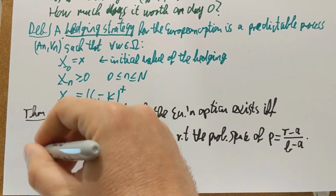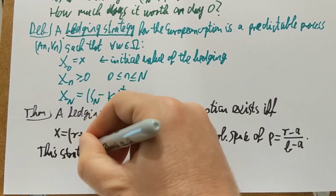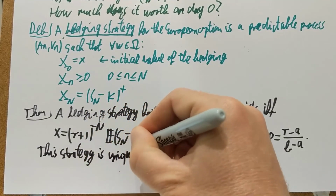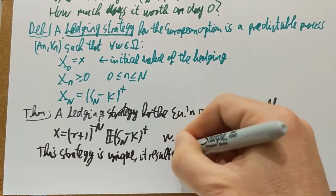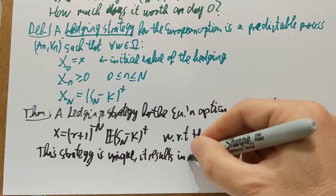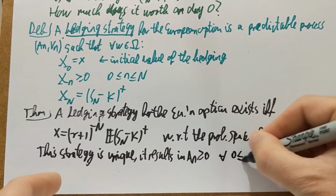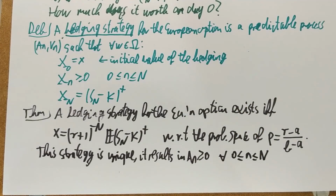So furthermore, still part of the theorem, this strategy, at least in this probability space, is unique, and in fact it results in a non-negative value for all n between 0 and n. So all of my time horizon, I actually never go negative with the value of stocks I have. I could go negative with the value of bonds I have, but not with the value of stocks. Okay, that's still part of the theorem.